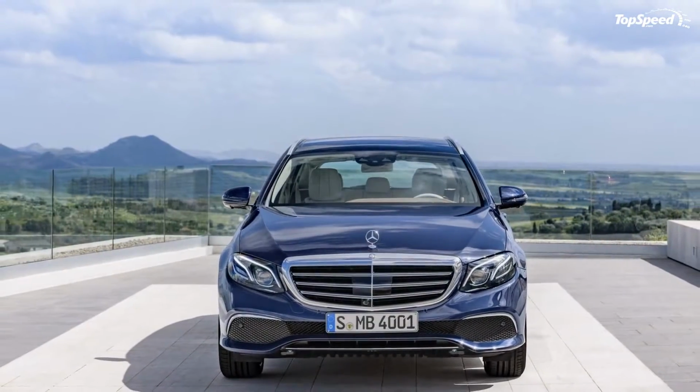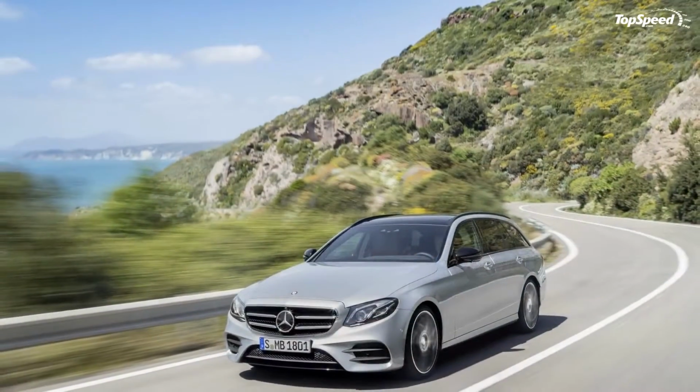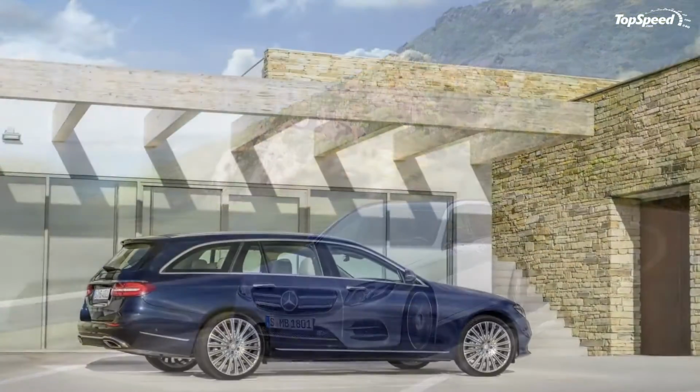The E400 4Matic comes with a self-leveling rear air suspension as standard, while the air body control option adds the same feature to the front axle.